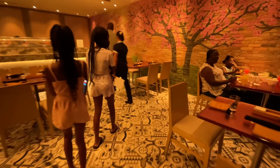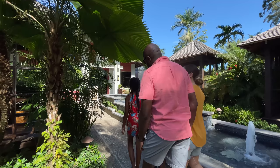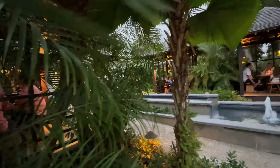The indoor seating is nice too and has more of a fast casual feel, but if you're looking to have more of a special atmosphere, the outside dining area is really beautiful and it's definitely the way to go. Like I mentioned, you can't currently reserve this area, so you just have to get there early.